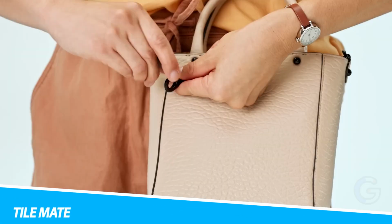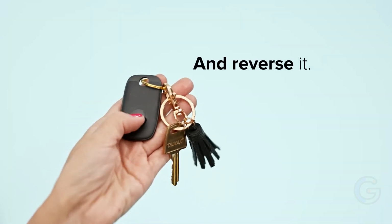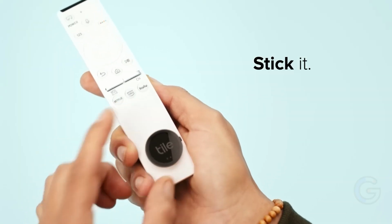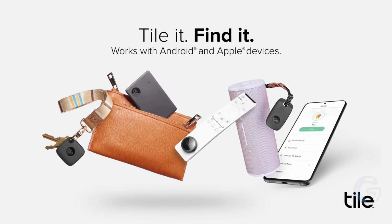TileMate. The TileMate is a Bluetooth tracker that can help you find your lost items such as keys, wallets, and more. You can use the Tile app to ring your TileMate and locate your lost item, or see its last known location on a map. You can also use the TileMate to find your phone by pressing the button on the TileMate to make your phone ring, even if it's on silent.